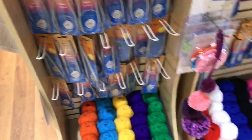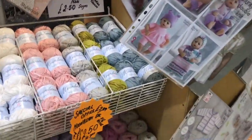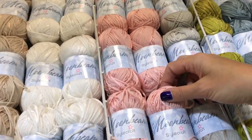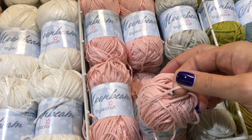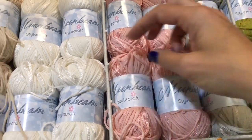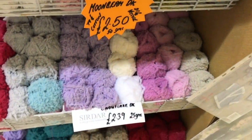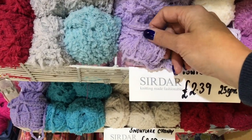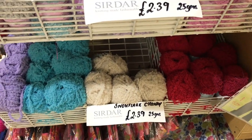But yeah, so like I said, these are the implements, the equipment, and then here we start with, oh, I haven't seen that before. That looks really sweet. Oh, look, it's like a thread. It's like a knitted thread. Moonbeam by Stylecraft. I'll have to have a look into that. This is like the fluffy one. And she's always got a good selection of colors. She's also got a lot of patterns available as well.